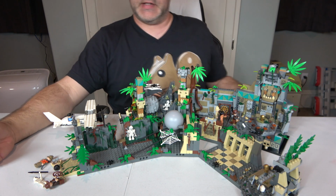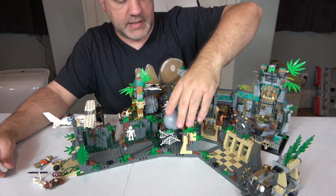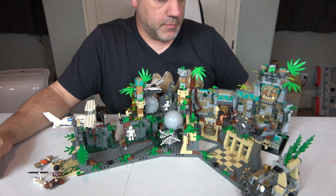Anyway, they're both good sets, don't get me wrong. I do like them both. I'm glad I own both of them now. And it is kind of weird, though, that this one came out 27 years after the movie. This one comes out 42 years after the movie came out. So, quite a bit of time difference there. But anyway, they're both great sets.